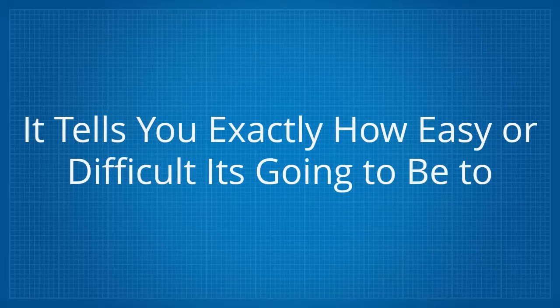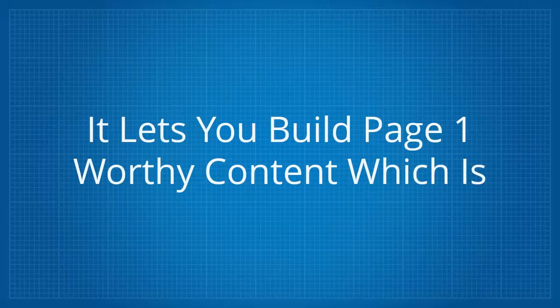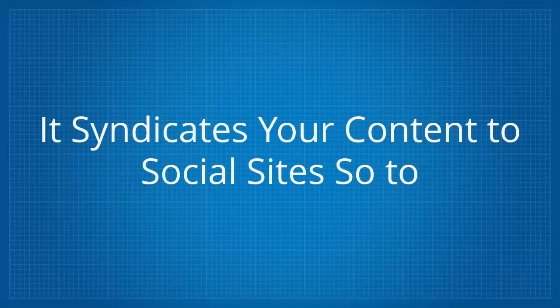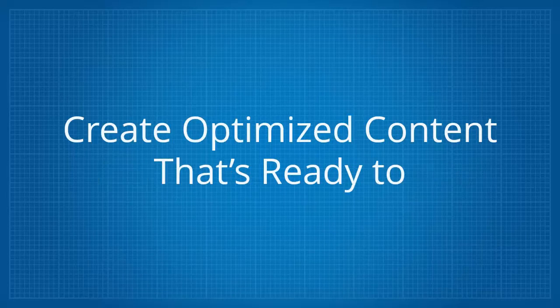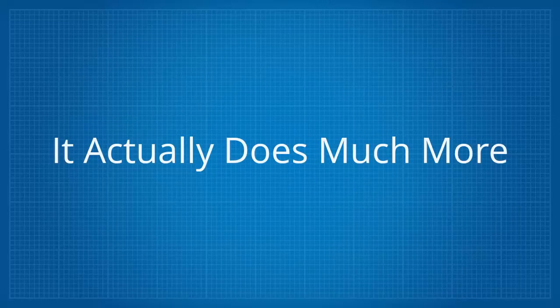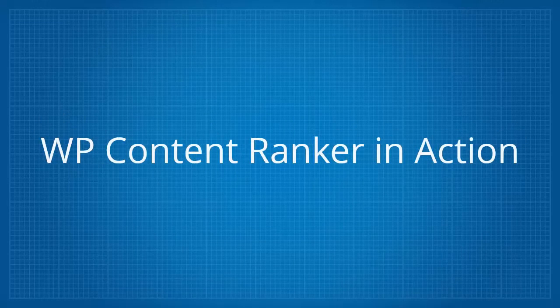It tells you exactly how easy or difficult it's going to be to rank inside of Google for any keyword. It lets you build page 1 worthy content which is drag and drop easy without needing to write a single line of text. It syndicates your content to social sites so to leverage authority, boost social signals, and increase traffic. And it makes sure you're always in a position to create optimized content that's ready to rank on page 1 of Google each and every time. And that's not all. It actually does much more, which I'll be demonstrating to you. So let's take a closer look at WP Content Ranker in action.